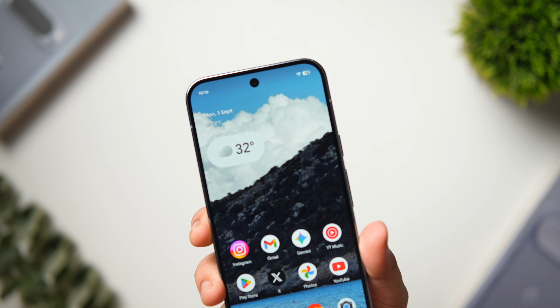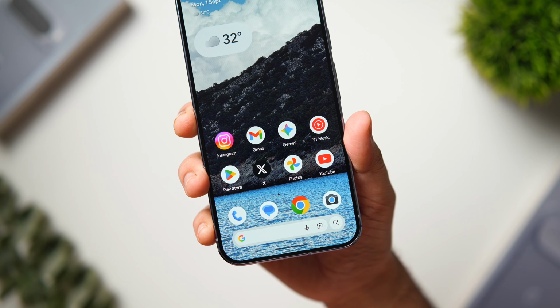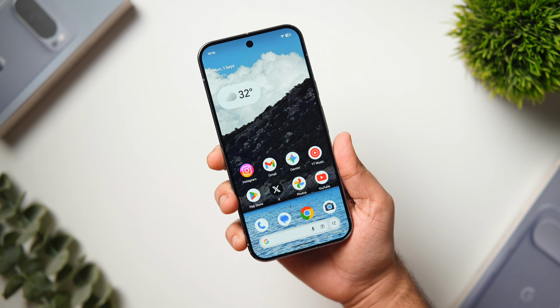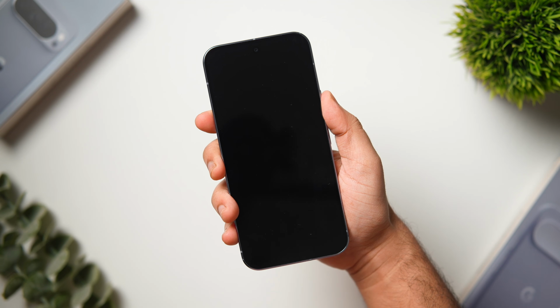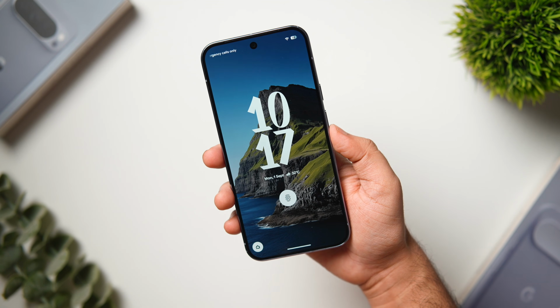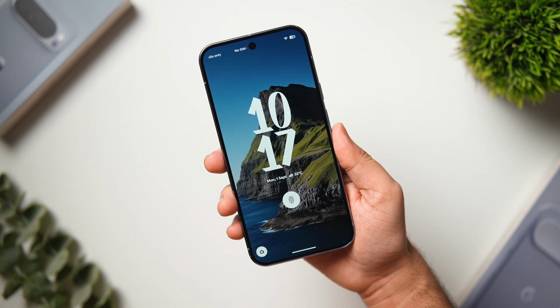Now with that said, in this video, not only will I talk about exclusive Pixel features, but I'll also show you some of the useful tips, tricks and hidden features to help you get the most out of your brand new Pixel 10 and 10 Pro. So stay tuned and watch this video until the very end.